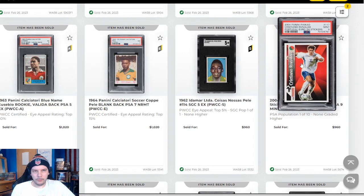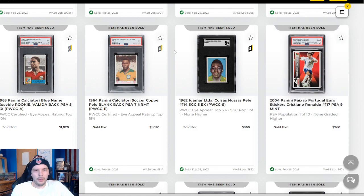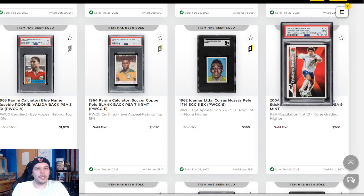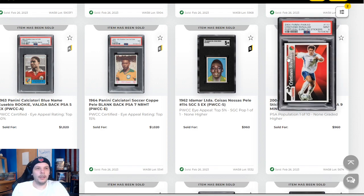Cristiano Ronaldo 2004. This is the Paxio sticker. There are other ones in the set, but really good price for that. I honestly don't follow this sticker a ton, but I know it's one of the more coveted of the Euro releases for Ronaldo.